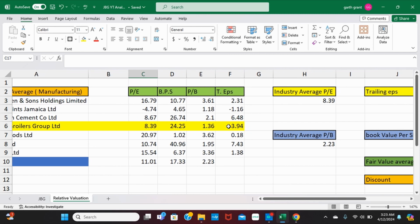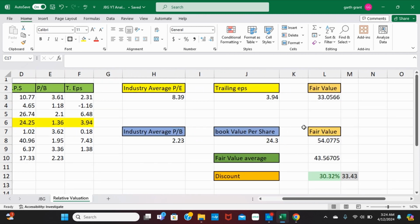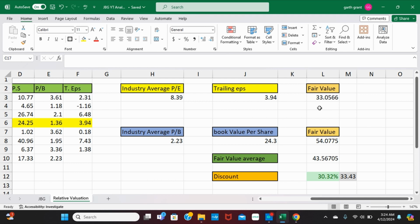Essentially, when you check their fair value for PE, which is price earnings, it is $33, which is where they are right now. $33 is their fair value, because they're currently at $33.43. However, based on the industry average, their book value, meaning the assets they're operating with, is significantly high, at $54. So when you average that, putting what they're able to generate together with what their assets are valued at, and do the relative valuation compared to everybody else in the industry, they are valued at around $43 right here.